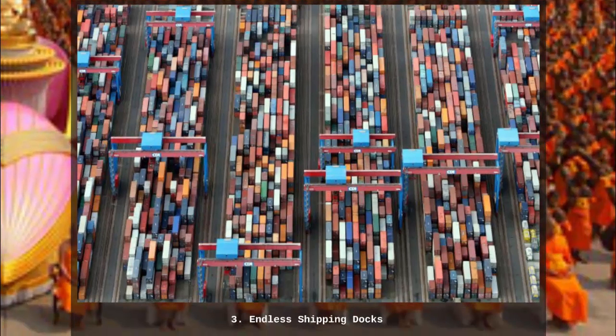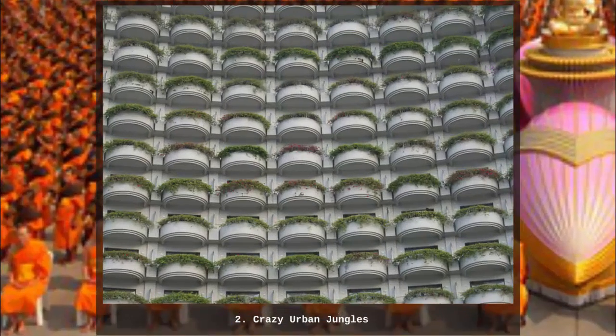Number 3. Endless shipping docks. The world's shipping industry depends on the sturdy intermodal containers. They are built of sturdy metal and standardized in size. Ships, trains, and trucks carry them and the cargo inside to every corner of the globe. At the world's busiest ports, these crates sit in huge numbers, waiting to be picked up for the next leg of their journey.